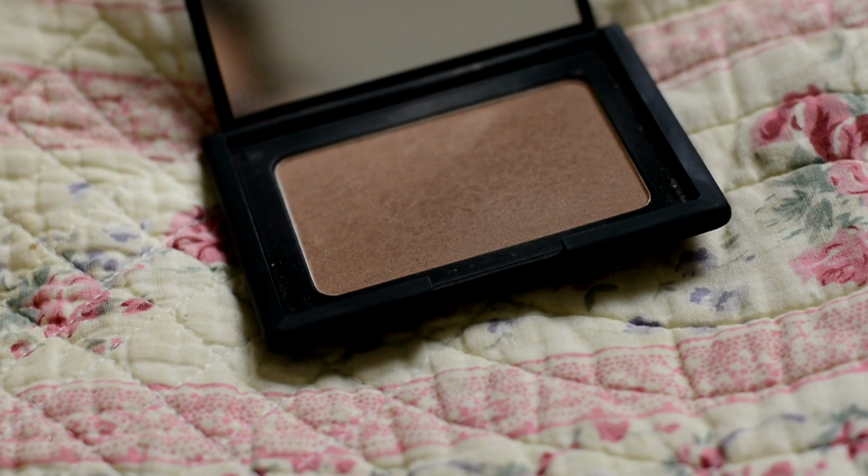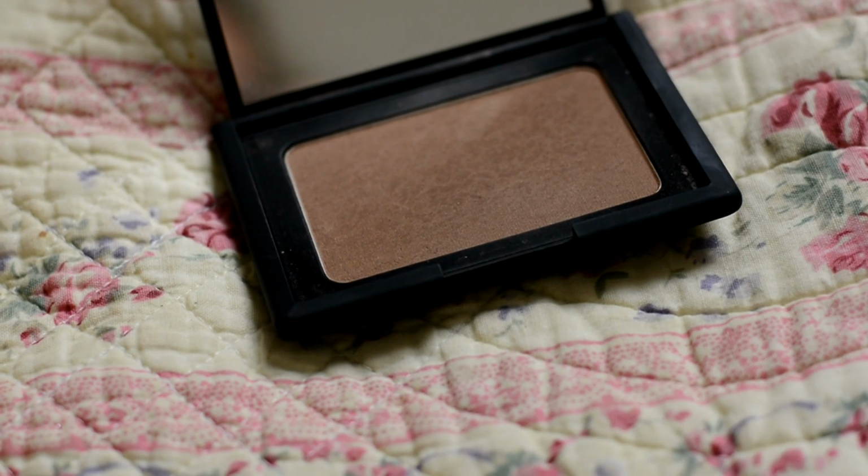I was using the Ben Nye Banana Powder for a while, but that just goes too yellow and I'm just not a great fan of that, so I do really like this NARS Laguna. I bought this for the first time at IMATS this year, and this is the second one that I purchased, and I love it. I unfortunately lost my first one when I lost a bunch of my makeup this year, so that was slightly annoying, but such is life, these things happen.